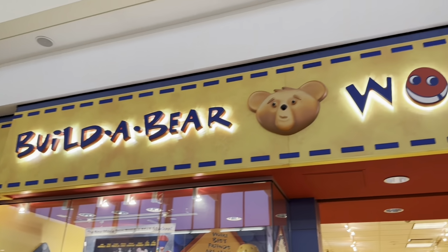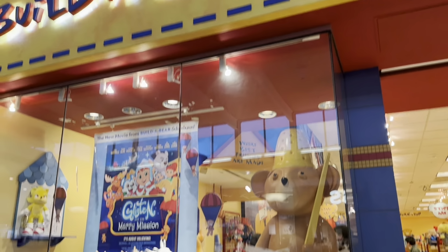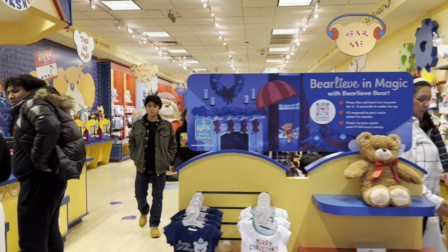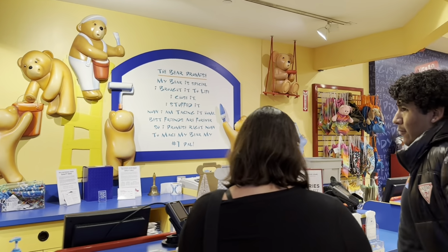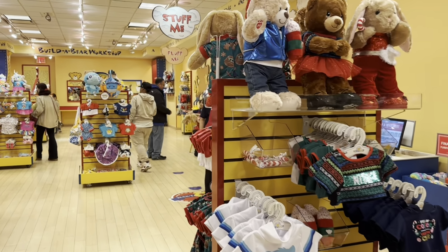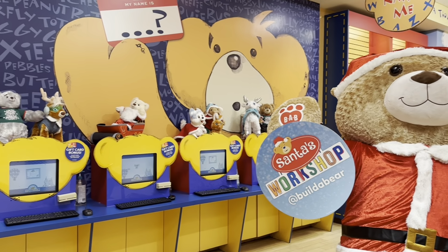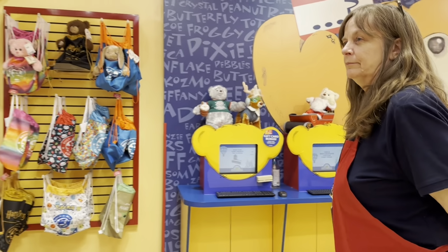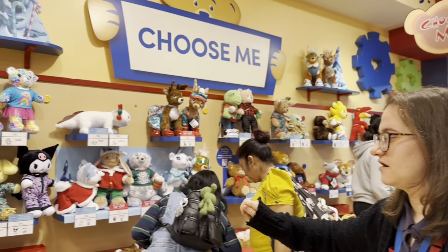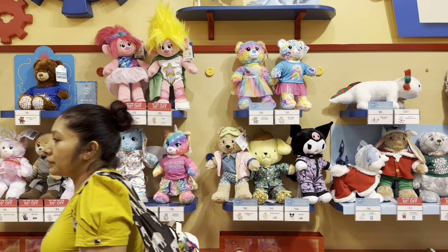Build-A-Bear Workshop. What's this place all about? You modify your own stuffed animal? Very nice. Hello, how are you? Hi, how's it going? Good. I'm just vlogging. Build-A-Bear, you build your own bears? Stuffed animals? Yeah, those are all the bears on the wall right over there that you can choose from. How it works, you pick an empty one from the bin below, and we fill it up at our stuffing. Ah, okay. Wow. Dress them up afterwards. Nice. $28, $34, yeah.